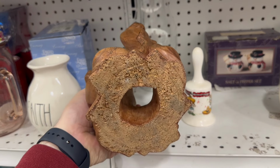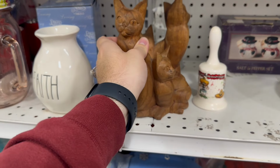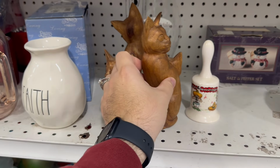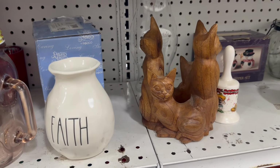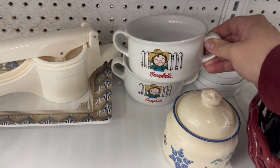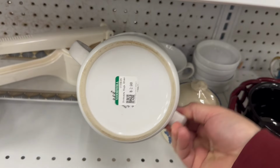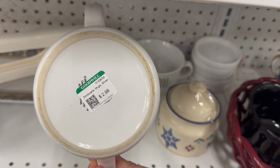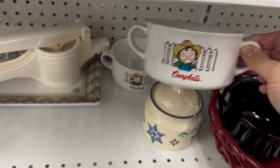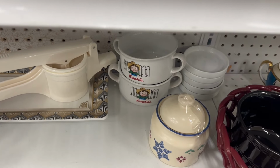I'm not sure exactly what it's supposed to be for, if it's supposed to hold a candle in the middle, but I thought it would be really cute for a cat lover, and it was very, very detailed. Here we see some Campbell's soup bowls. I'm not sure if these might be vintage. I know that they have a collection of different faces, like different characters of the Campbell Kids, and you can find them a lot at the thrift store actually.